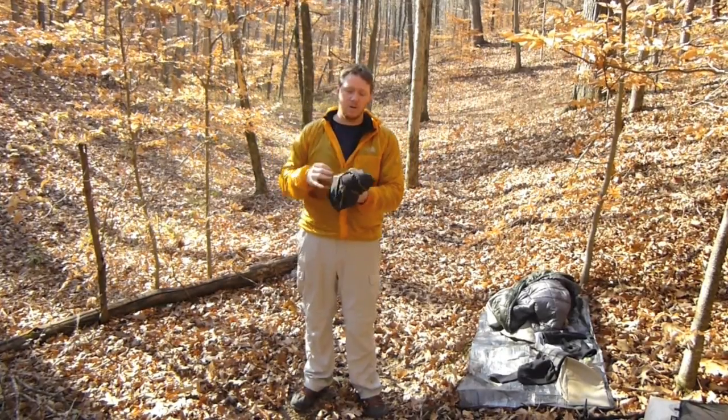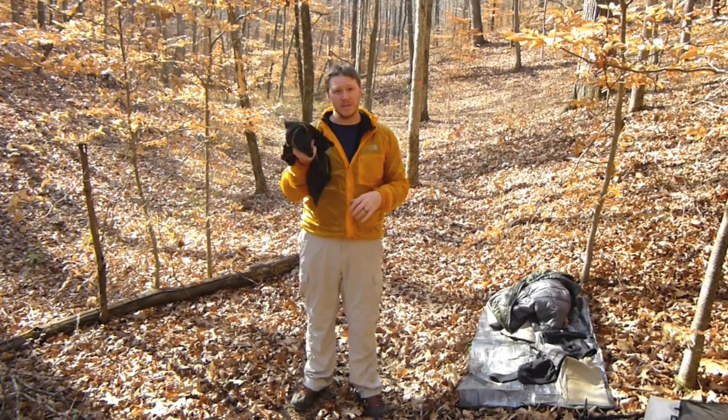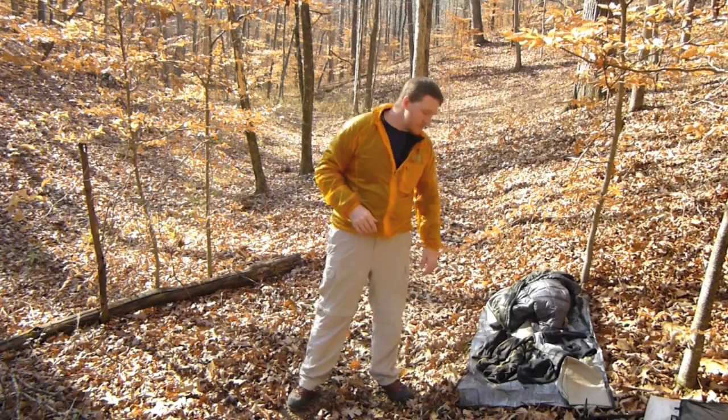I wore this on the Roan Highland hike. The only thing I can say bad about it is that once these things get wet, they don't dry out near as fast as my synthetic, which is understandable.